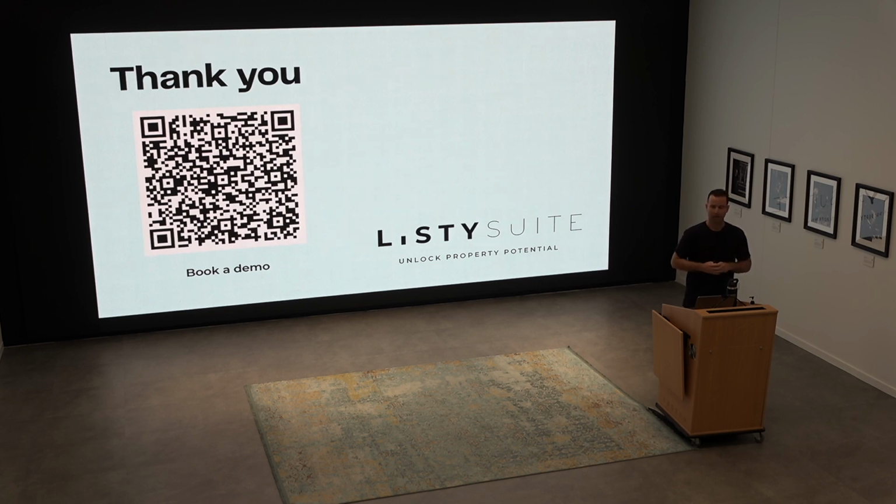The product really is helping agents across Australia list faster, save their vendors money. As the market tightens, commissions coming down, vendors aren't wanting to pay for VPA. This is the best time ever to be starting to implement systems like this into your workflows.